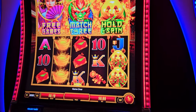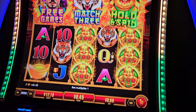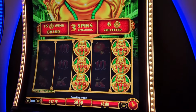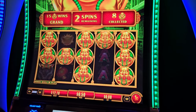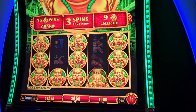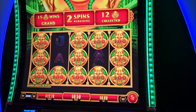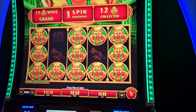Oh, well, it's coming out again. It's putting a bit more in. So if he wins, we'll let you know. So what have you got? Natural hold and spin. So it's a bit like trying to link hold and spin, you know? Okay. 15 wins, whatever. And obviously you can win jackpots as well. Evenly balanced. Come on. Last spin.